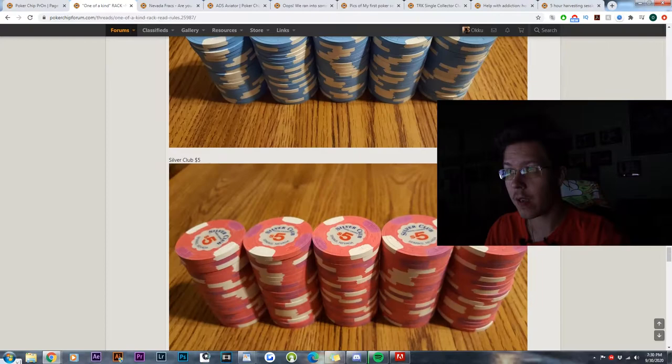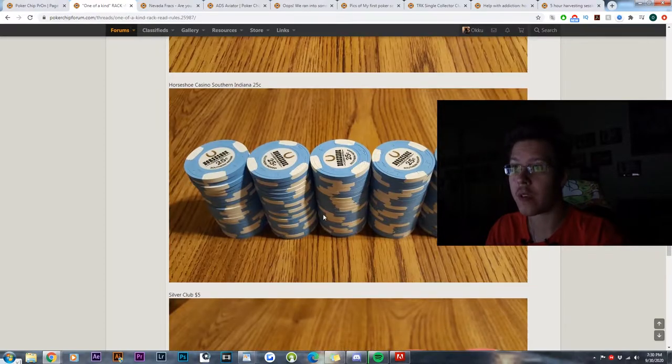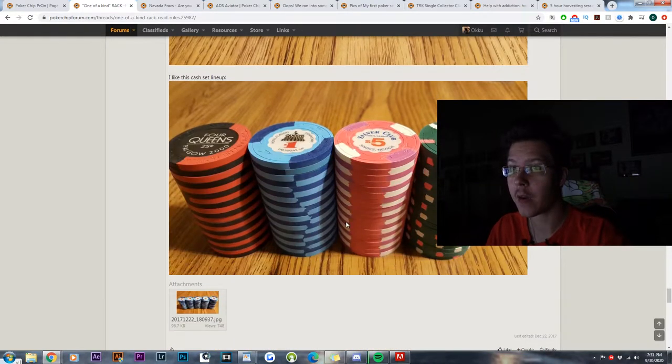All these chips that these guys have, as you can see, they're all mint. They're all super clean, super nice, super bright. These Four Queens chips are pretty hard to get, and you only see them here and there, but this guy's got a whole rack of them. They're nice. I like how he took this picture too. Got the opposite colors, and then these inlays are lining up.